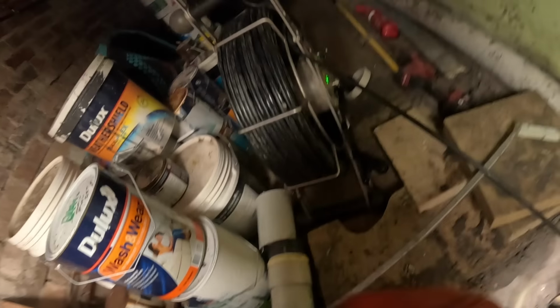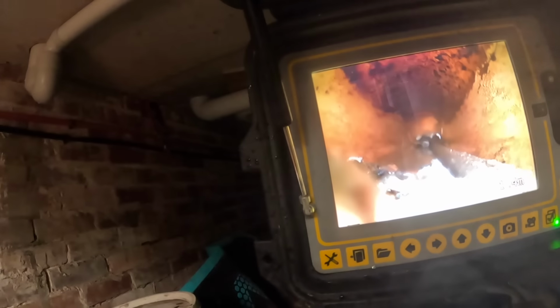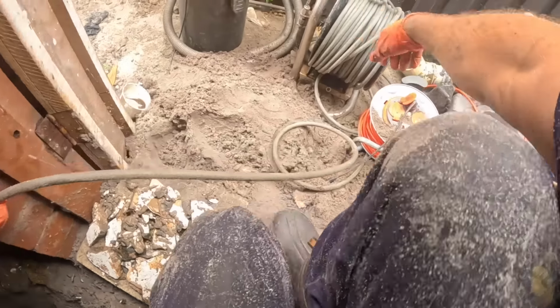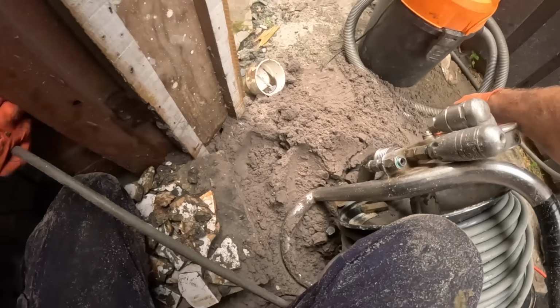Let's stick the reverse down. That's looking good, nicely positioned. All right, pressure up.